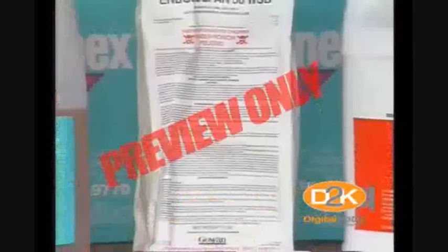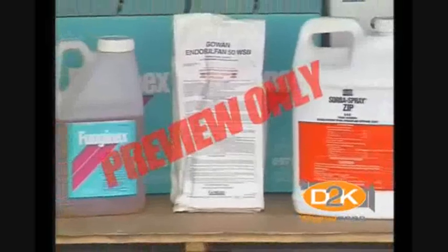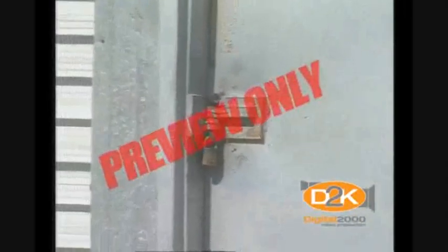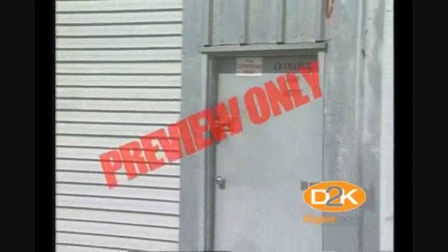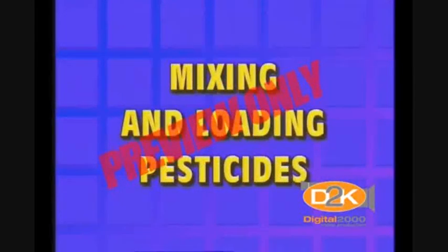Store pesticides in containers that have no leaks, breaks, or tears. Store containers away from freezing temperatures or extreme heat. Make sure all containers are closed tightly and are stored upright. Some pesticide labels may require that the pesticide be stored under lock and key. Check the label for this requirement.